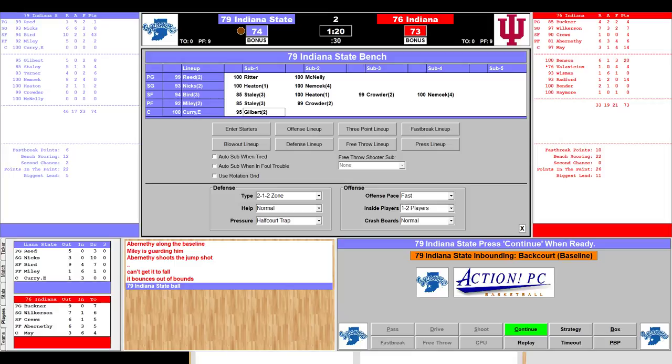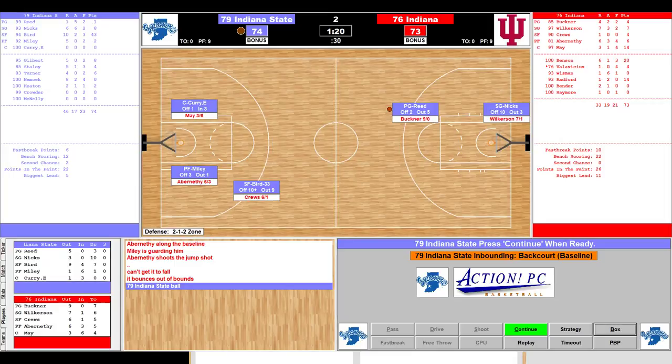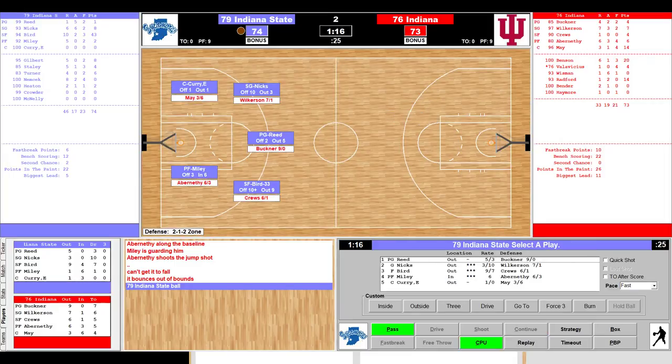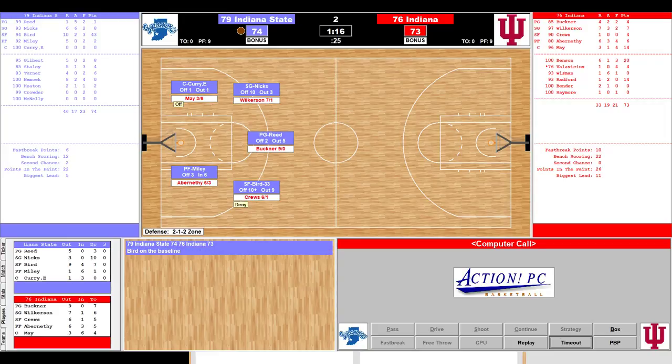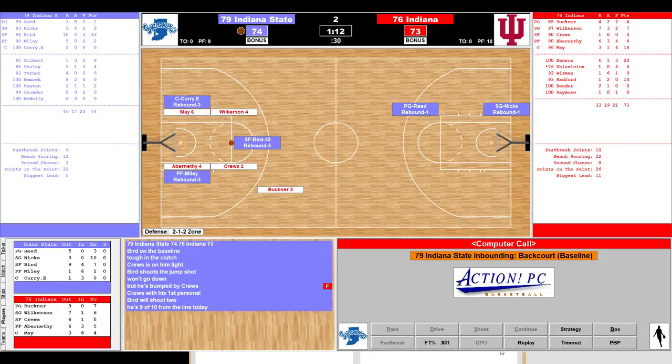So with 1:20 to go, and Indiana in possession of the ball, they inbound it, bring it to the front court. Reed and the Sycamores will face a 2-1-2 zone. They're going to look to get it to Larry Bird. Cruz trying to deny him in the zone. Bird on the baseline, Cruz on him. Jump shot, Bird front rims it. Won't go down, but Cruz fouled him!